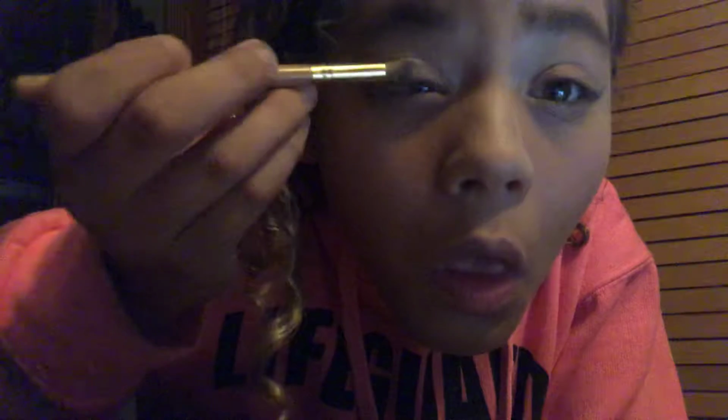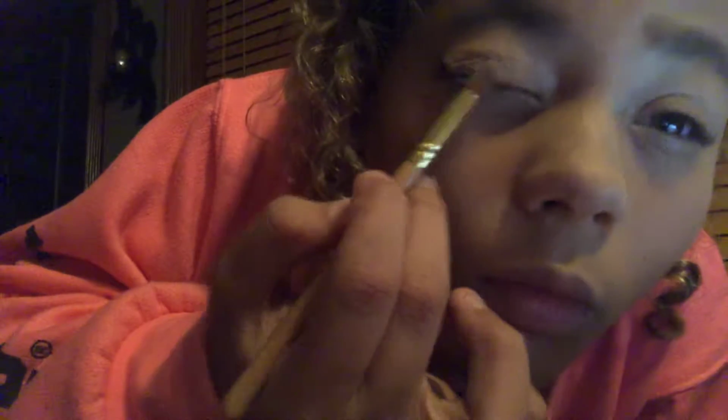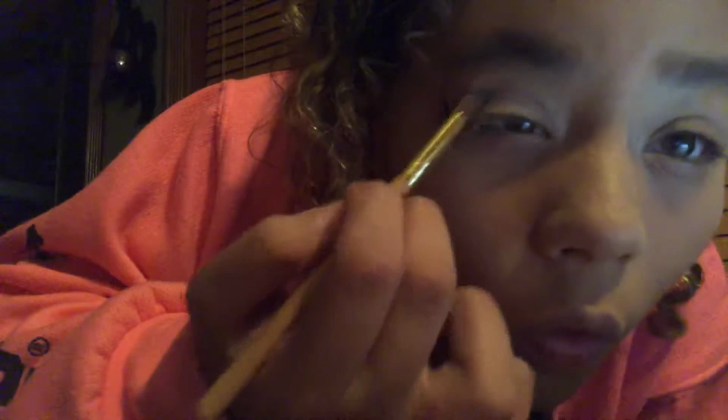I'm hoping I don't mess up the wing because I'm not doing it again. Because if it decides that it just doesn't want to work for me, get locked off. No, I'm not doing it again. Alright, let me try.